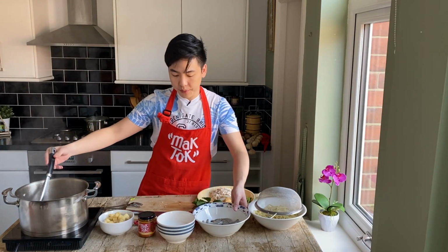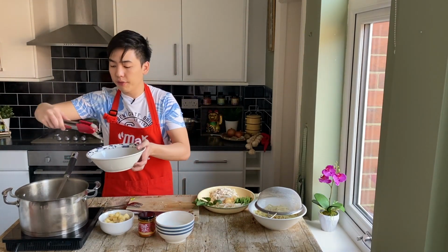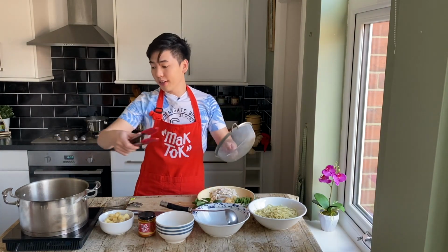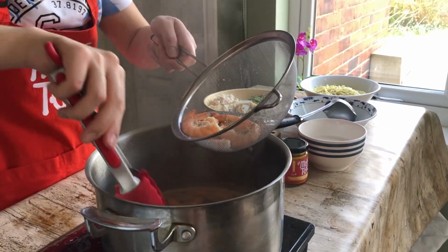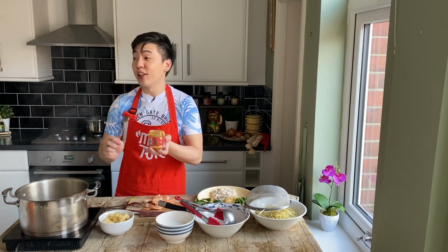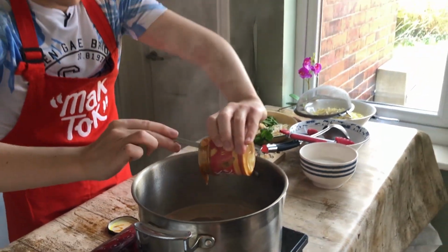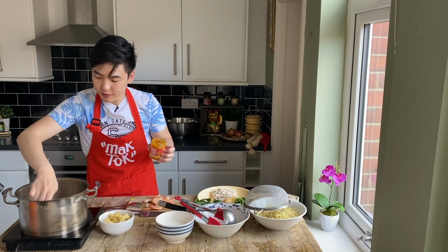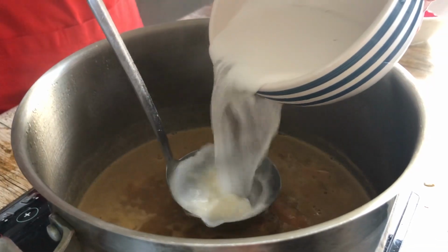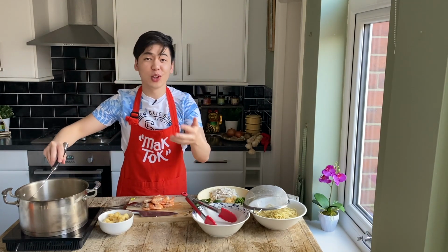Now it's about 10 minutes already. Then it's time for me to pop in the prawns. Now the prawns, you're just gonna cook them for about 5 minutes, not too long. I'm gonna take out the prawns right now. And so I'll be adding the full jar of our signature chili paste. Smells amazing. Bring this to a boil again, then add the coconut milk in. Oh wow, smells so good.